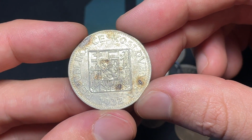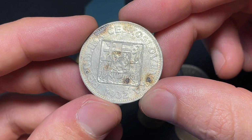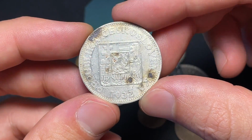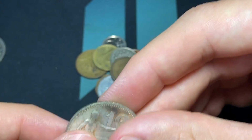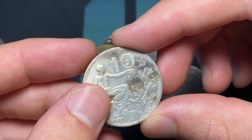Czechoslovenska, which I assume is just Czechoslovakia. I want to say that this is 70% silver and a really fun, larger planchet world coin. Again, even if it's cleaned, that's some big silver, so super excited that we're able to find that.